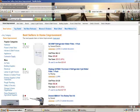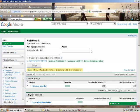Because my computer is so slow, I went ahead and did some of the searches to save us some time. Refrigerator water filter is getting about 1,000 local monthly searches. That's a pretty good amount of searches there.